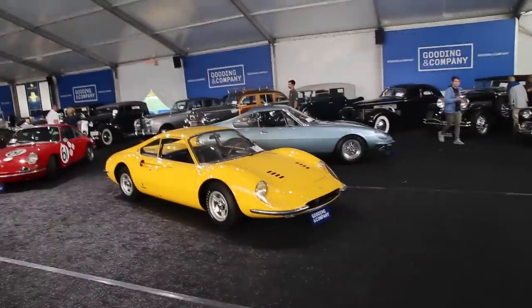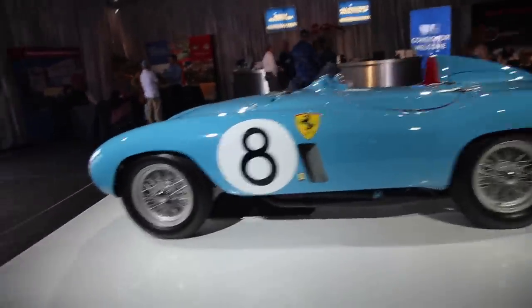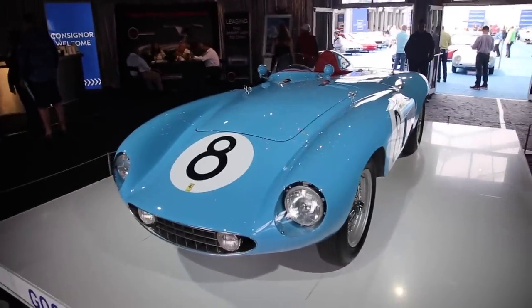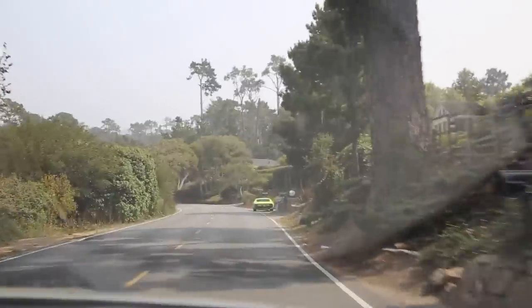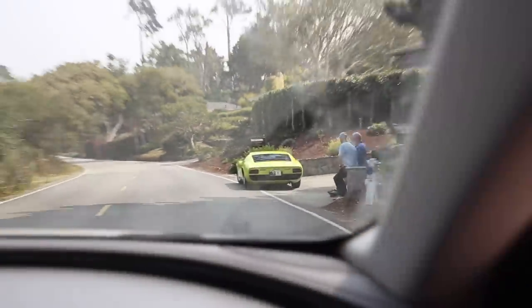And next to a Dino. Walking into Gooding, we have this beautiful 500 Mondial. Really cool to see these. Something you'd never see outside of Car Week for sure. Around this corner is a sweet treat for you boys. You've all worked so hard getting to this point in the video, so I reward you with a Miura.